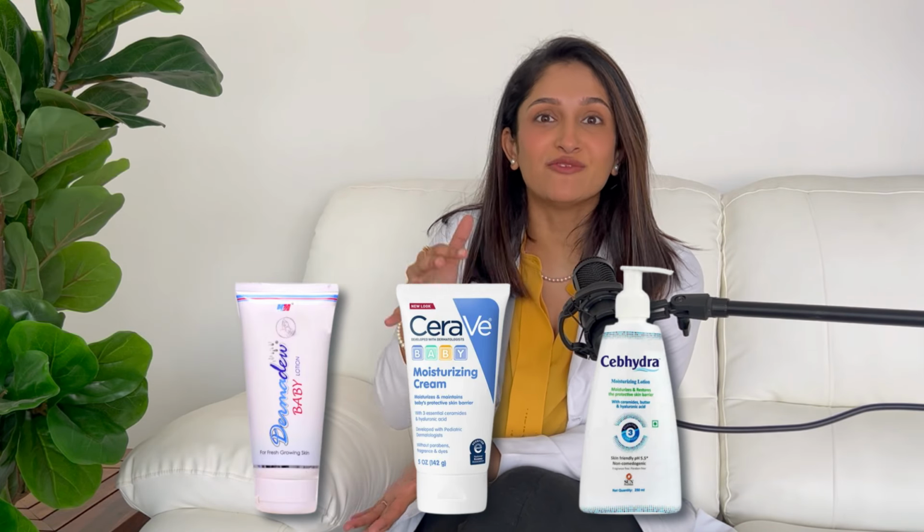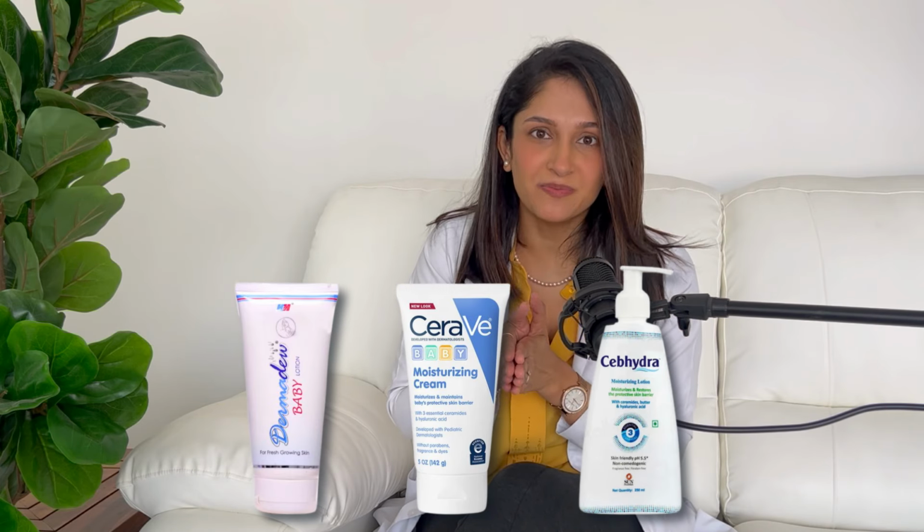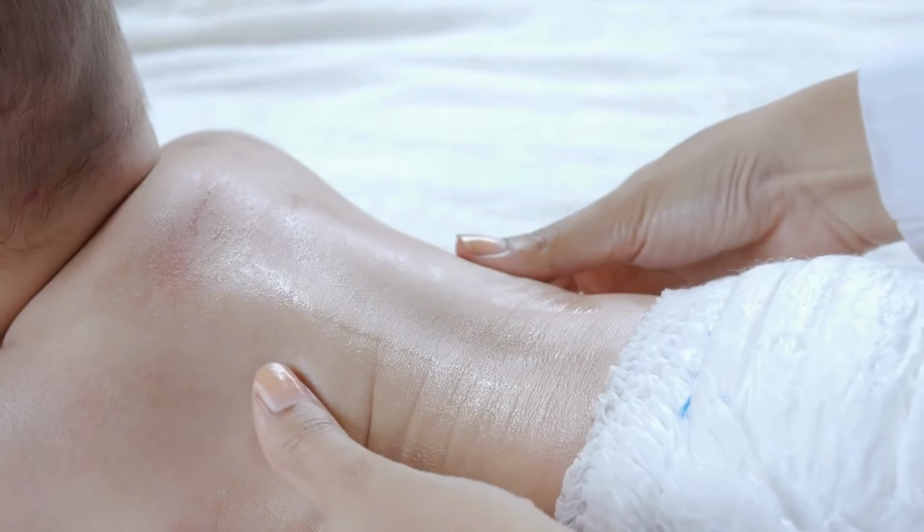You do not need to use soap on the rest of your baby's skin. Next, moisturize right after your baby's bath. That's very, very important. You need to lock all of that moisture and hydration in. Now, I do not recommend using baby oils or any sort of oils to massage your baby. Use the baby lotion to give your baby a massage. The massage is great, but do not use oils.